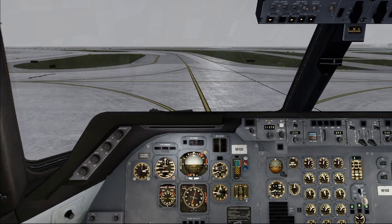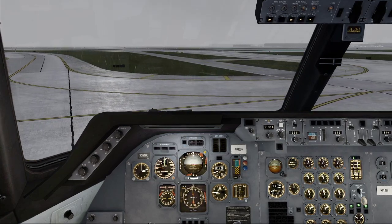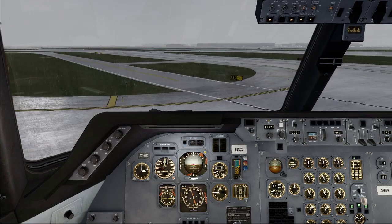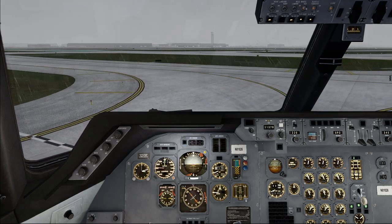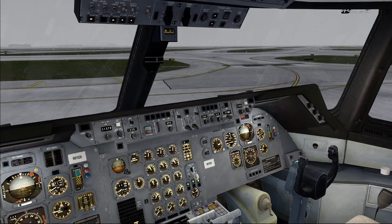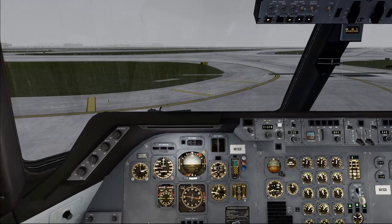I'm gonna go ahead. We're gonna take it. I think this might actually allow me to zig and zag a little bit. Yeah, this will work. We could actually just keep cutting across, straight across here to Lima. I will do that.